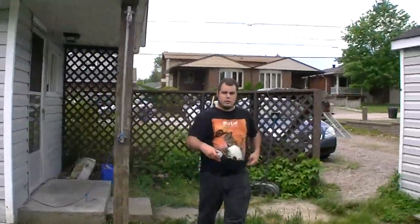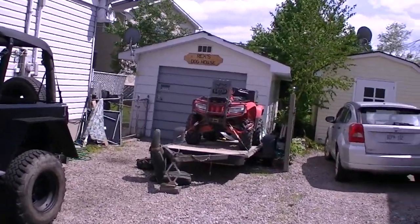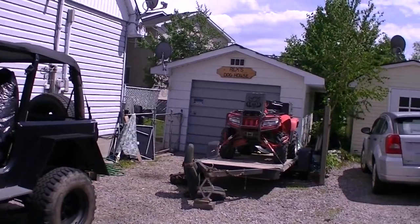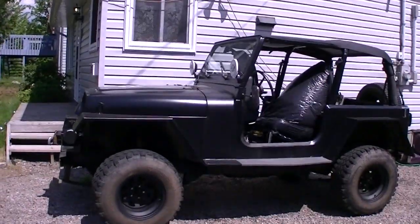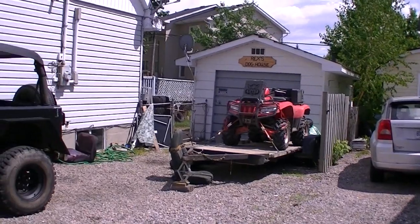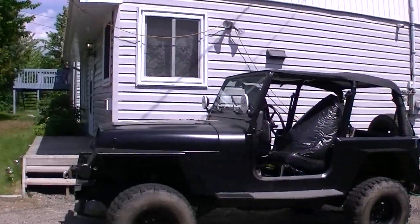Got your GoPro? GoPro's got to get the mount out of the car. Woo-hoo. Had Adam come over and give me a hand here. I had the top for the Jeep sitting here on the trailer for quite a while, actually, but now that I got her off of there, I'm gonna have to move the Jeep, back the truck in here up against the trailer, drive the four-wheeler up onto the truck, and I could take her in for her oil change.